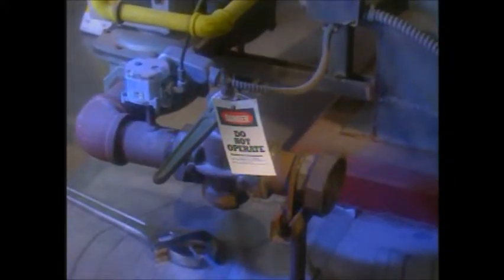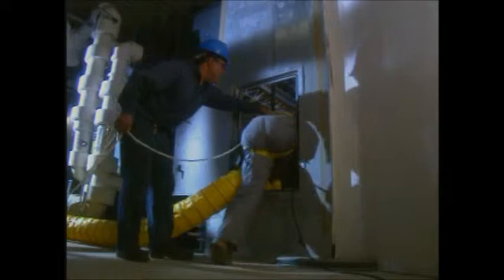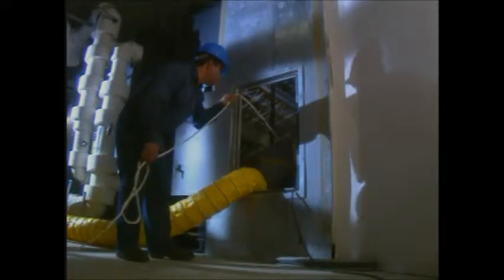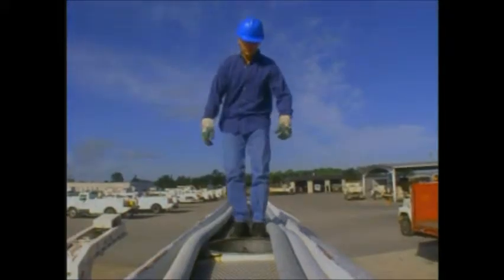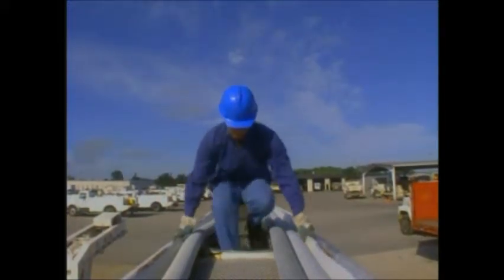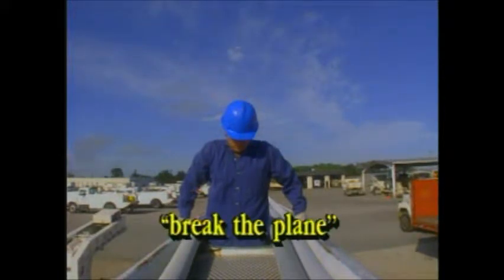Hazard controls might include locking out or tagging out electrical and mechanical equipment, blanking and blinding piping, pumping cool air in a hot space. Hazards in confined spaces must be eliminated or controlled before anyone can enter. That means you may not place any part of your body across the opening of a permit space until conditions of the permit are met. If you break the plane of the opening, you are entering the space.